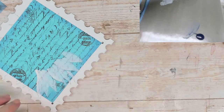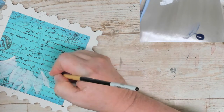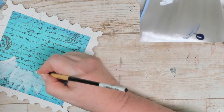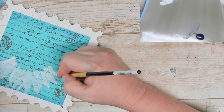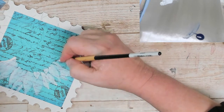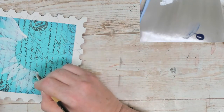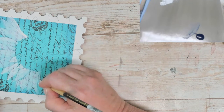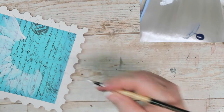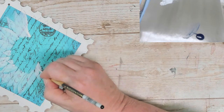So that little bit of white, as I said, doesn't need to be fully opaque. You just want to get a base down so that the yellow isn't competing with that blue. And it makes it a little easier. Don't forget those little petals that we just, you know, arbitrarily threw in just for the hell of it. Easy peasy. So fun.